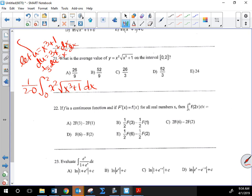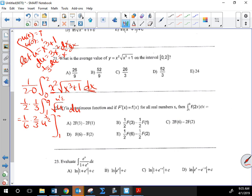I do have to change my bounds. u of 2 is 2 cubed plus 1, which is 9, and u of 0 is 0 cubed plus 1, which is 1. So my new bounds are 1 to 9. x squared dx was 1/3 du, so I have the 1/3 in front, and then this is just square root of u, so we have 1/6 of u to the 1/2. I add 1 to my exponent, so it's 3/2, and divide by my new exponent, so multiply by 2/3. u to the 3/2, evaluated from 1 to 9. And then you just plug and chug from there and you end up with this.